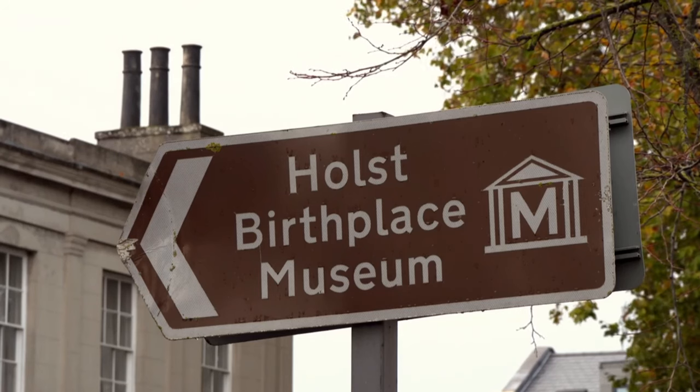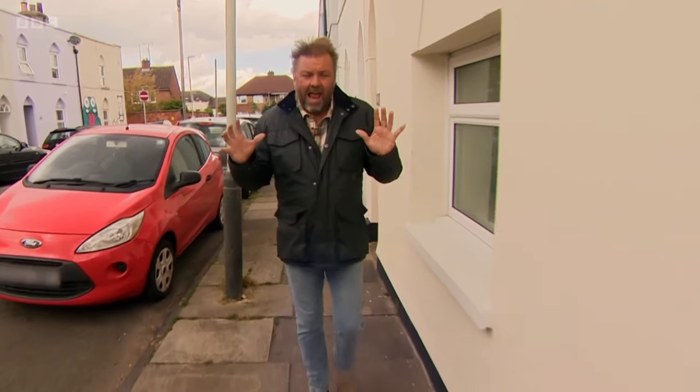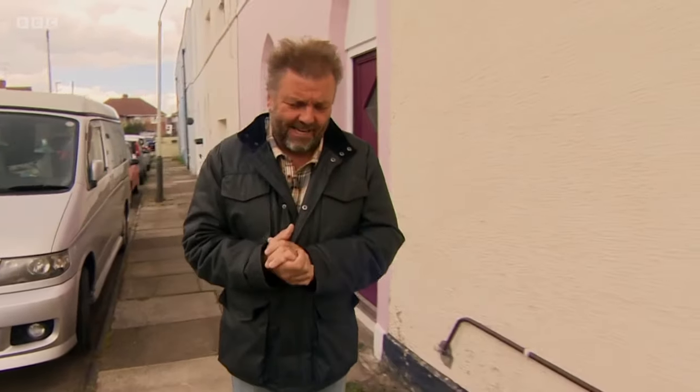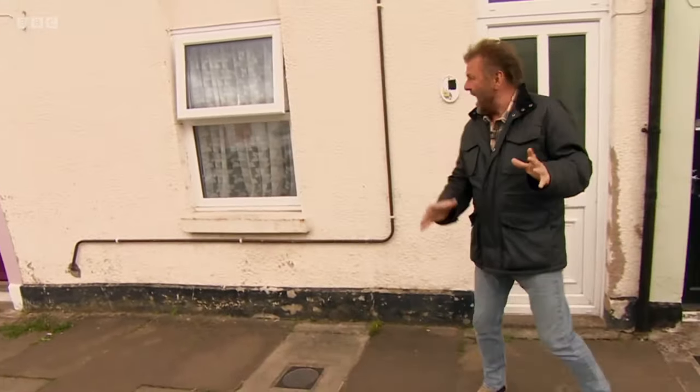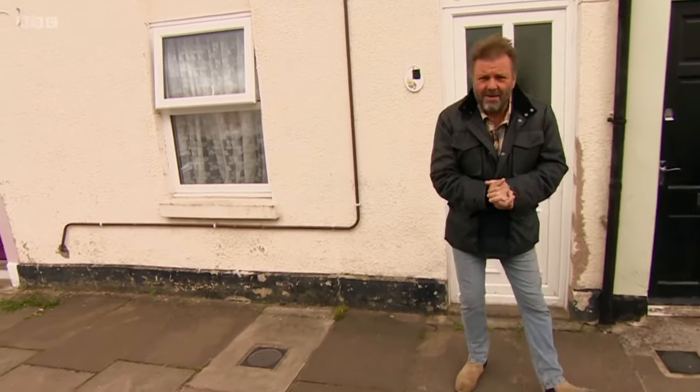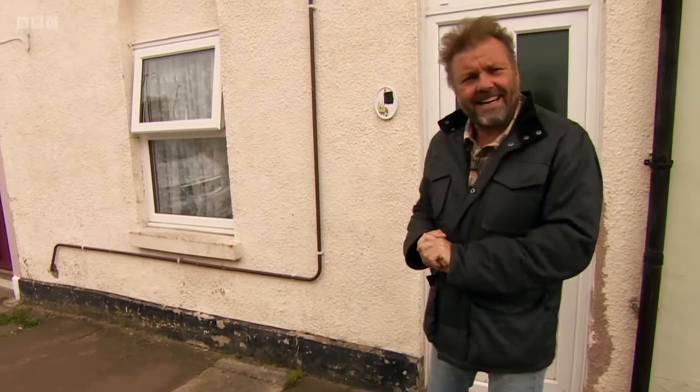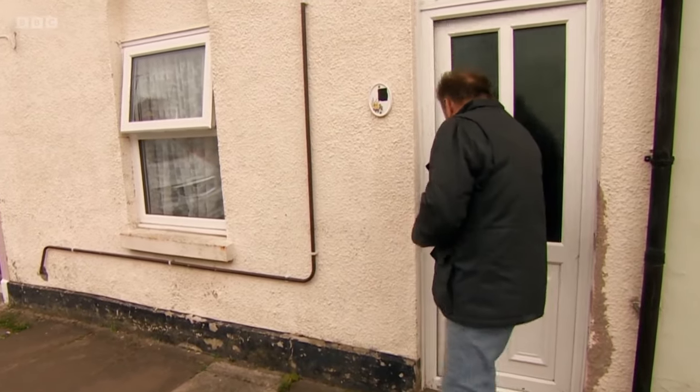Well, just half a mile from the train station and the centre of what is regularly voted one of the most attractive and desirable places to live in the UK is the property I'm here to see. This is it. It's a 3-bed mid-terrace with the tantalisingly attractive guide price of £160,000 plus.